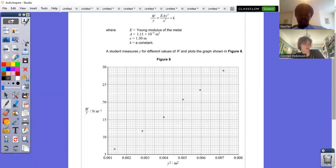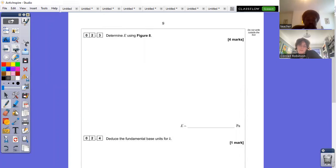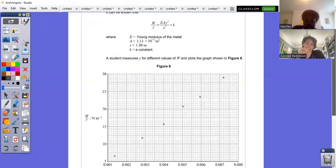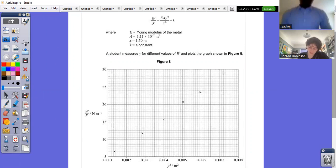Okay. So a student measures that, and the next part of the question is they then want you to, I mean, you've obviously got the question, determine E using figure 8. Determine the Young's modulus using this figure, having been given this equation. Right. Okay. So E has to be the subject of the equation.